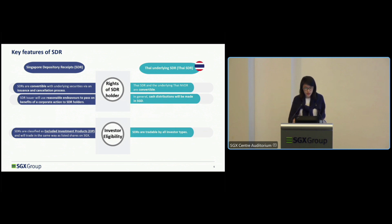In the case of the Thai SDRs, they are convertible with the underlying NVDRs, and in general, any cash distributions will be made in Singapore dollars. Last but not least is investor eligibility. The SDRs are classified as excluded investment products. That means these are plain vanilla products that will be traded in the same way as any other listed shares on SGX, and they are tradable by all investors.